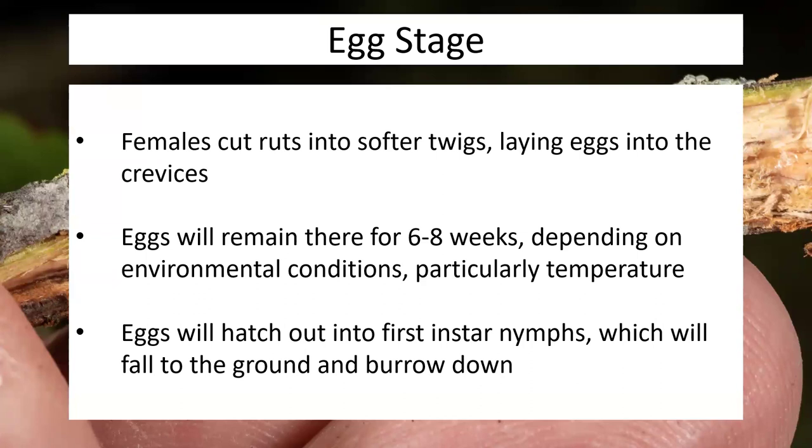The eggs are going to hatch out into those first instar nymphs, instar being the time in between molts before they are an adult. And those little nymphs are going to fall to the ground and burrow into the soil. That's where they're going to hang out for a period of time until they decide that they're ready to become adults. That period of time is going to vary by species, and as you're going to see, it can vary quite a bit.